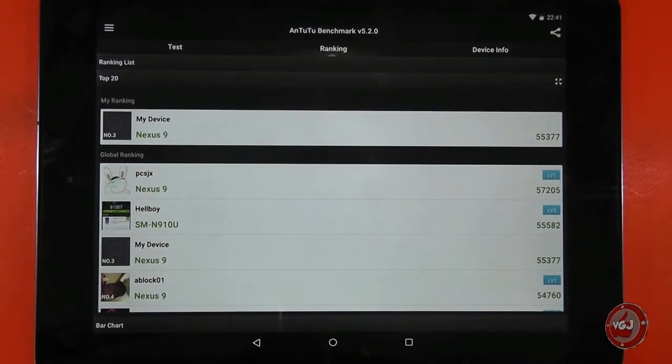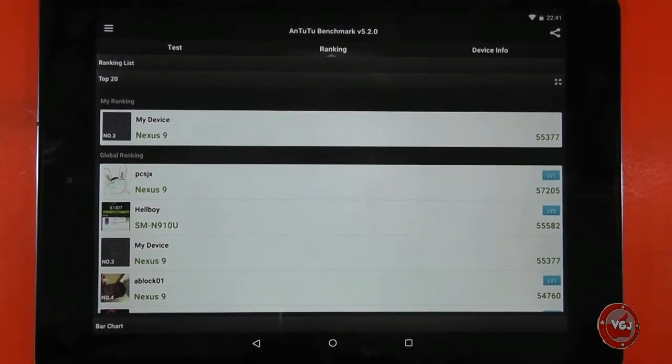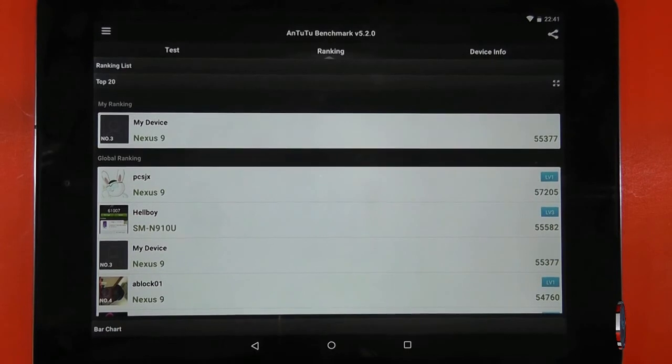So there we are, 2 questions answered. You lose about 30 to 40% of your advertised storage on the Nexus 9, but technically speaking, it is one of the most powerful tablets in the world, at least according to the benchmarking application I used.